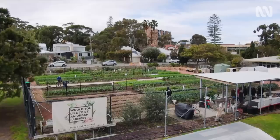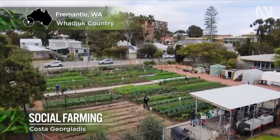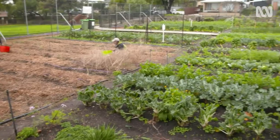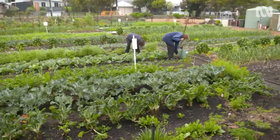Today, I've come to visit a very special farm project. It's located right in the heart of vibrant suburban Fremantle. It's been built on what was an old bowling club, and it's located right between the Swan River and Port Beach.